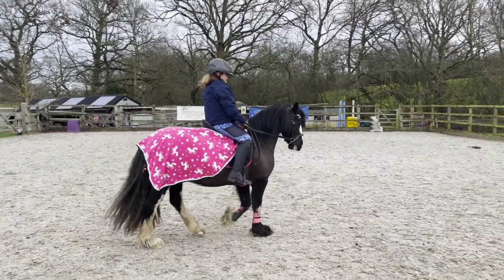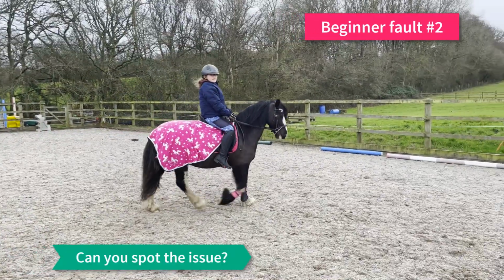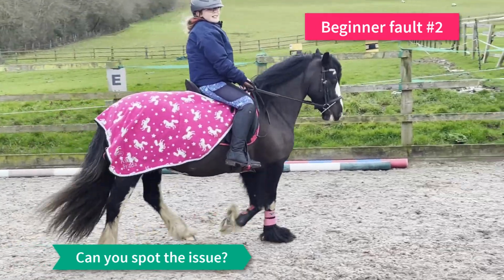So we're on to the second thing, the second problem that beginners sometimes have. I'm going to give you a little clue by zooming in a little bit.